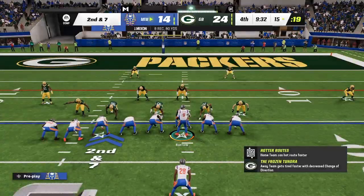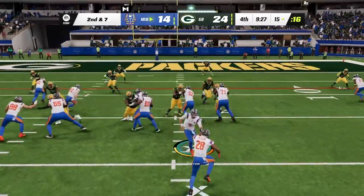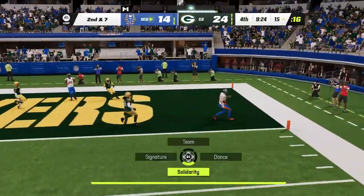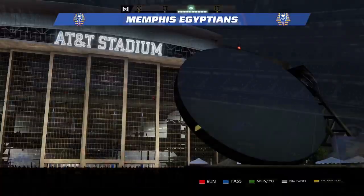Second and 6. No, scratch that. Second and 7. Now Burrow, sliding out of the pocket. Touchdown! A 15-yard touchdown.